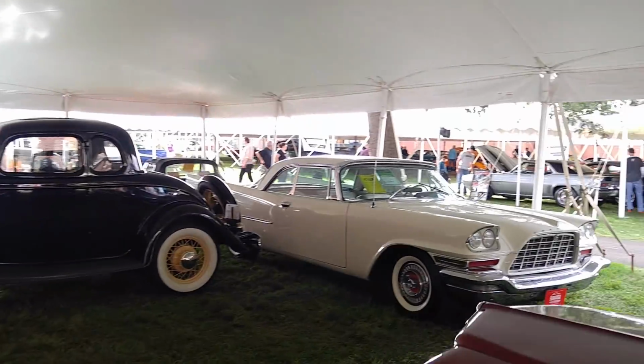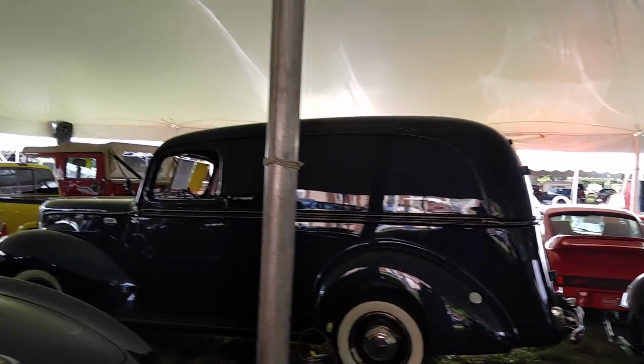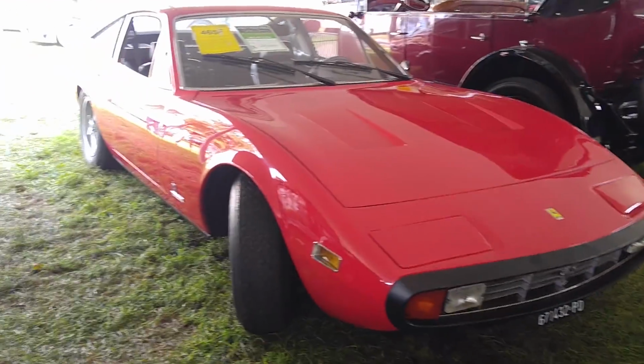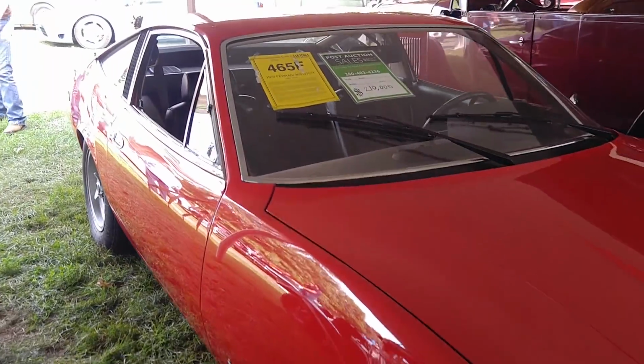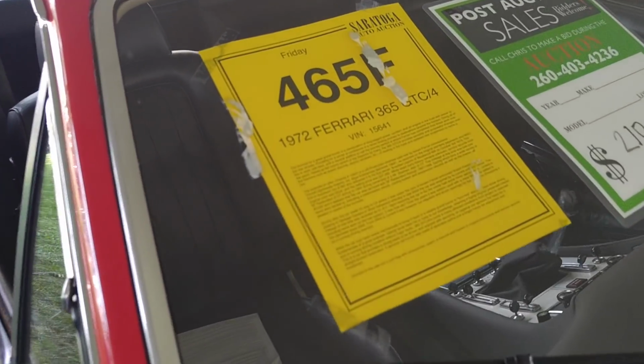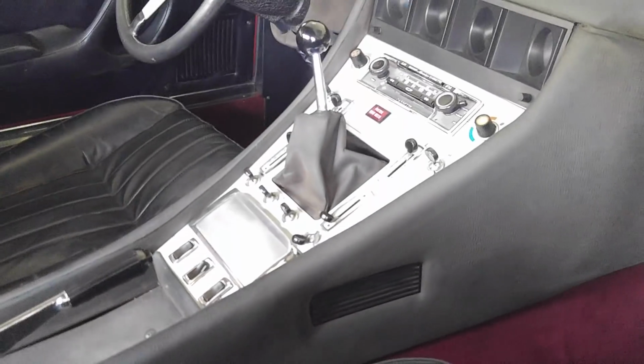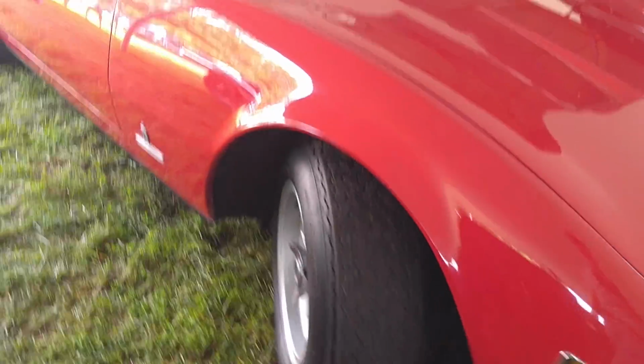We got Jeepsters and Chrysler letter cars and panel delivery vans that look like hearses and V10 Vipers and Ferraris. 72 Ferrari 365 GTC 4. And the 4 meant it's got a back seat for the little bambinos. And it's made for Italians with short legs and big pocketbooks. These are expensive cars, big money.